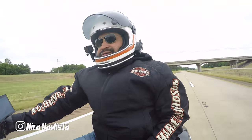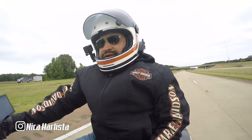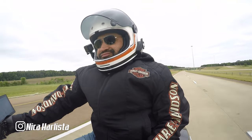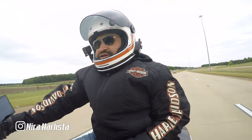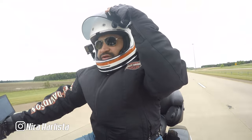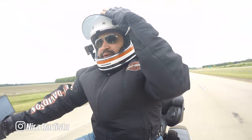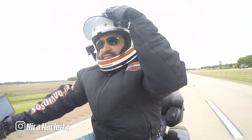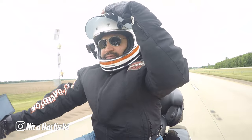I think, man, definitely I feel a little different from the previous helmet, but I wish I could pump it up a notch more on the dragging. But I feel right here, I could feel vibration right here, where the action is going on.